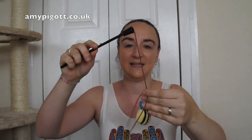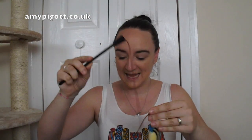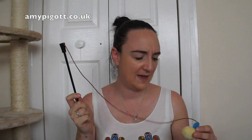Another great thing that you are going to want to get for your kitten is toys. Kittens love to play, and they need lots of different toys to keep them entertained and to help with their natural instincts. One of Beatrice's favourite toys, if I can show you without her launching herself at me, is this toy. It's a little bee and it's on this sort of elastic. Beatrice loves it, and we got this from Pets at Home.